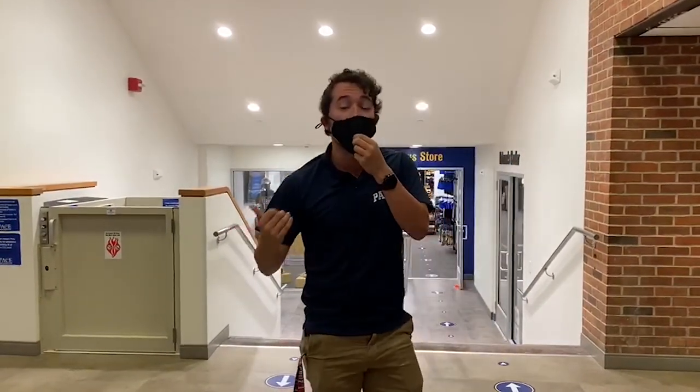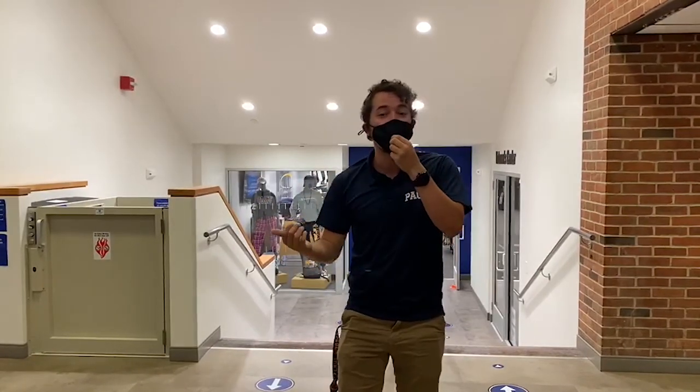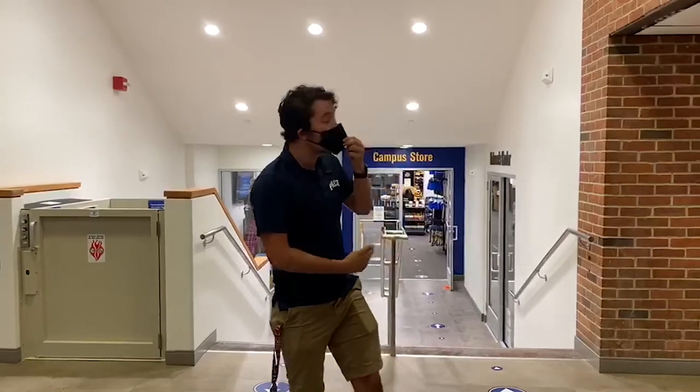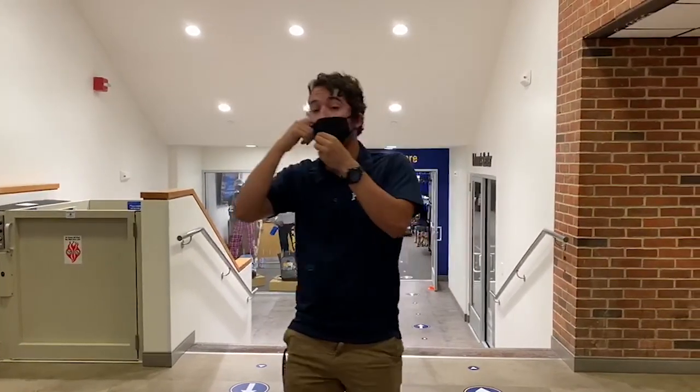Cool thing about our bookstore is that they do a price match. So let's say you see a textbook online at Amazon or Barnes & Noble for cheaper, and they do have it here at the bookstore, you just bring it up right to them and they'll price match for you. They'll give you that price.